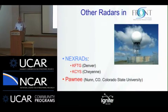There are other radars in this network, however. There are the NEXRADs, KFTG in Denver, and KCYS out of Cheyenne, and then there's a Pawnee radar operated by Colorado State University, located in Nunn, Colorado.